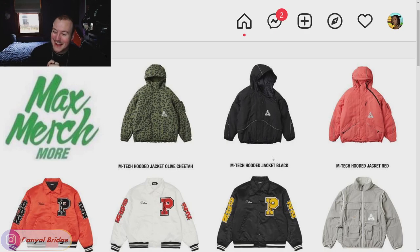Olive cheetah, black. And red. Wow, this super washed out red just gets the color red, but with this green cheetah camo, we get olive cheetah. I feel bad for my red fellas out there. I feel like we should have gotten a more descriptive red there, but okay. The silhouette itself, look, I wouldn't wear a jacket like this, but I can appreciate the jacket's design. I like its cool little trim around a lot of the panels. I like the overall shape of it.